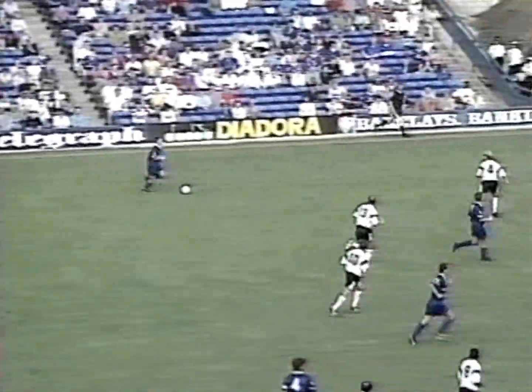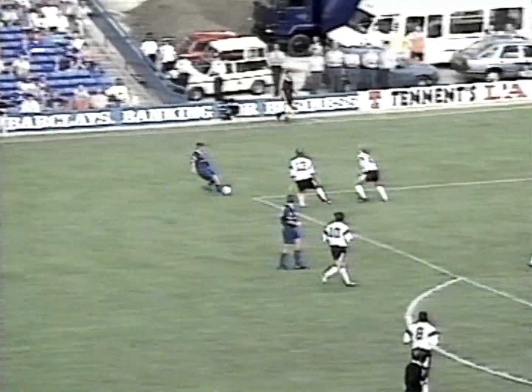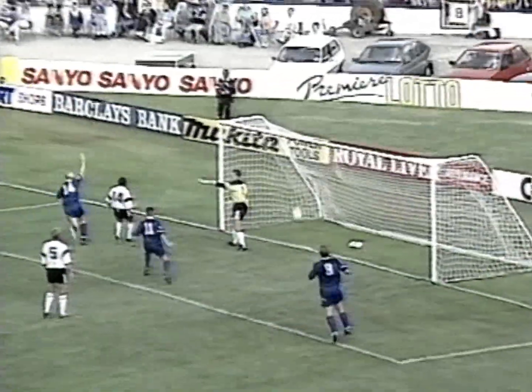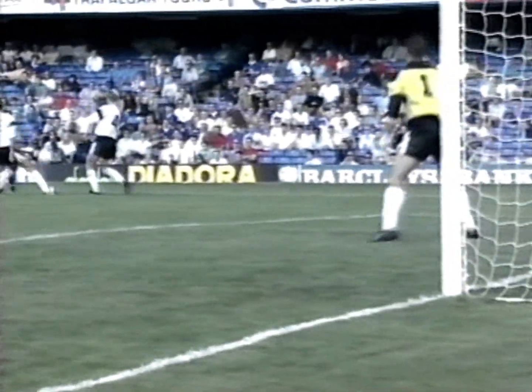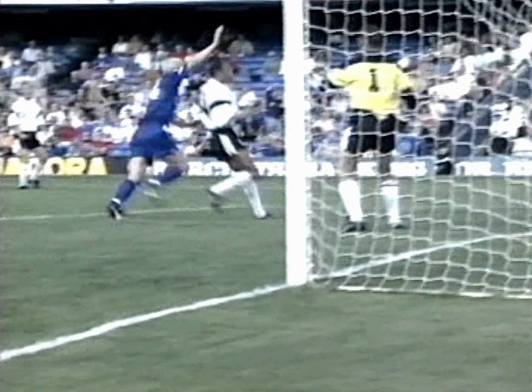But 4 minutes before time, Chelsea grabbed a share of the points thanks to another new face. Their substitute, Joe Allen, was an unheralded acquisition from Hartlepool, but he made a big impression on the Stamford Bridge fans. Was it by fair means or foul, though? A look from behind the goal suggests that Allen's forearm may have got the final touch.